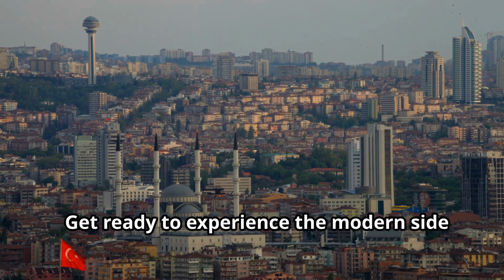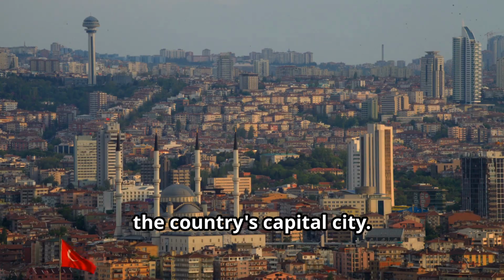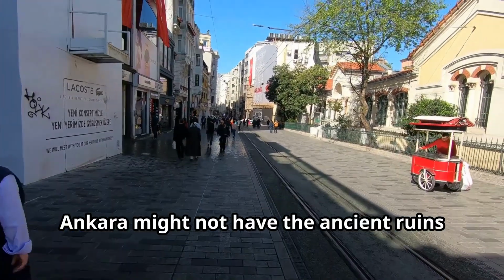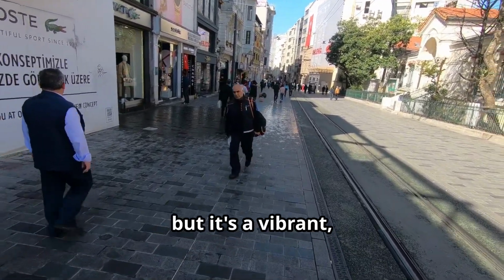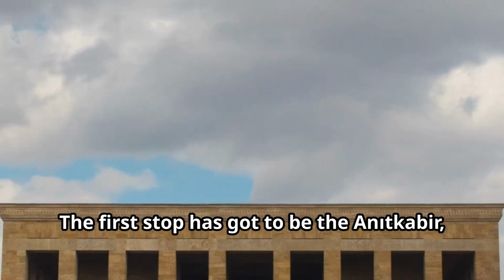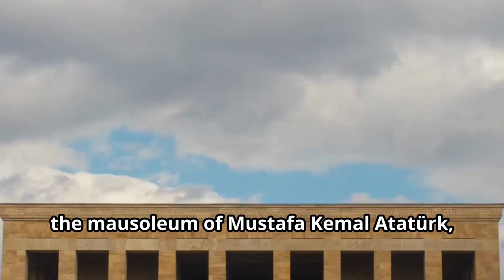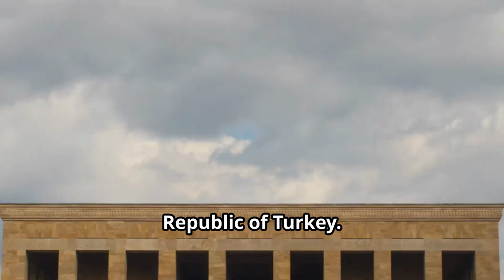Get ready to experience the modern side of Turkey, because we're heading to Ankara, the country's capital city. Now, Ankara might not have the ancient ruins of Ephesus or the surreal landscapes of Cappadocia, but it's a vibrant, modern city with its own unique charm. The first stop has got to be the Anıtkabir, the mausoleum of Mustafa Kemal Ataturk, the founder and first president of the Republic of Turkey.